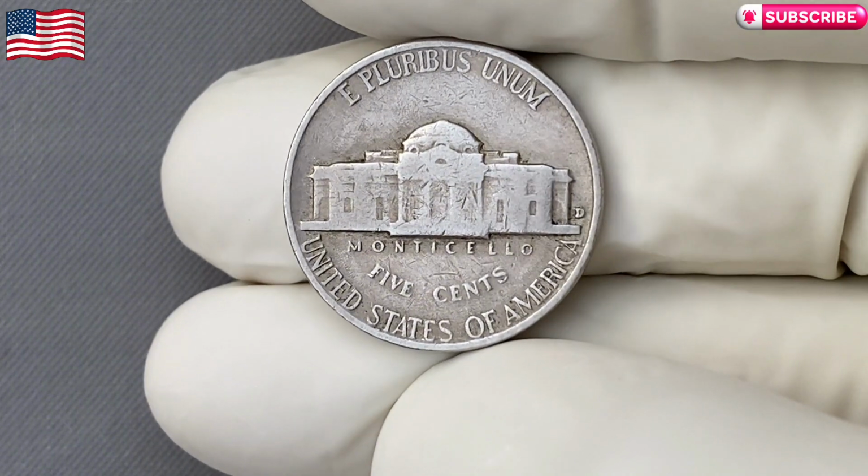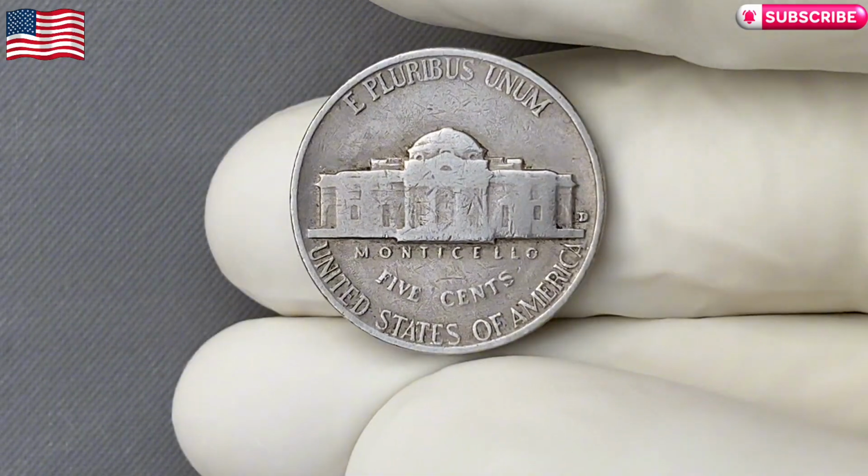Who knows? Your next big discovery could be right in your pocket.